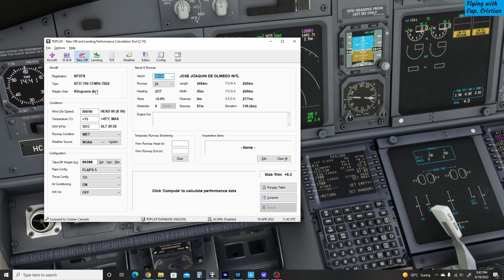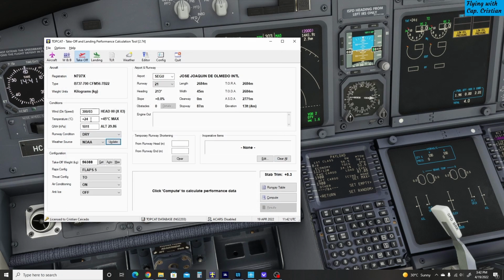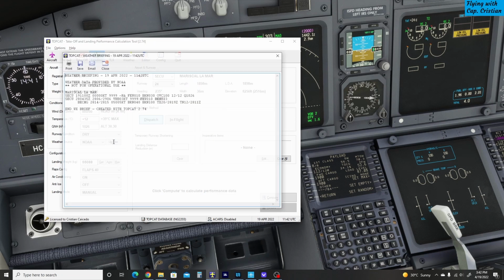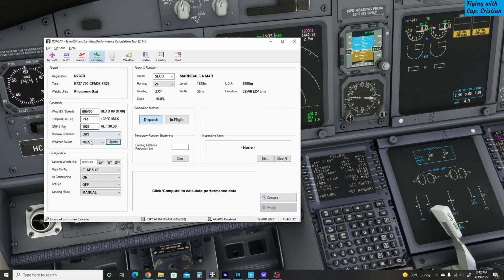Let's go takeoff. Let's go dry here, and let's update the weather. Okay, 300 at 3, more than 10, 24 degrees, 1011, perfect. So that's what we have here. Flap 5, that's our takeoff weight. And before we do that, let me real quick do this update for Cuenca, our destination. Okay, wind calm, light rain, more than 10, few 1,000, broken 3,000, overcast 10,000, 12 degrees, 1026.